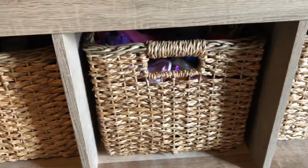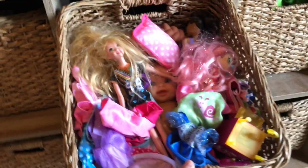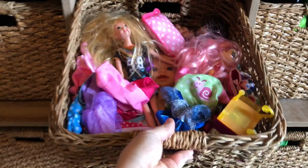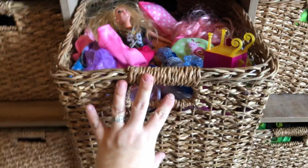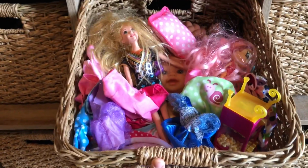I realized I missed showing you guys one of the buckets, so I just thought I would show you. This is all Addie's dolls and Barbie stuff in this basket right here. I didn't want to leave that one undone. So dolls and Barbies and all their clothes and accessories in there. And then also where Addie likes to hide a couple of her little things.